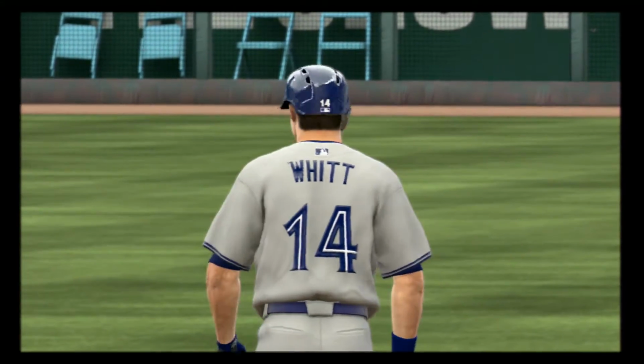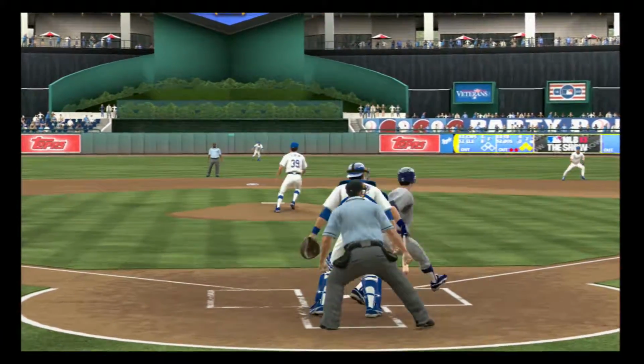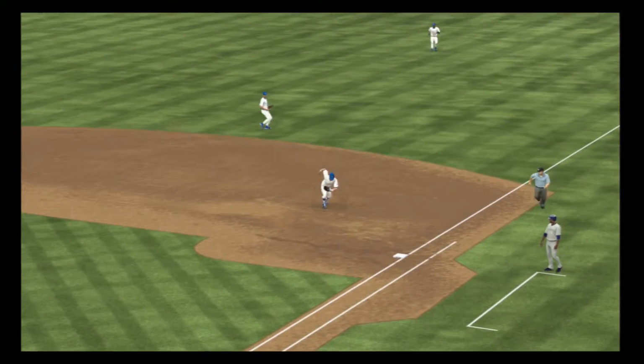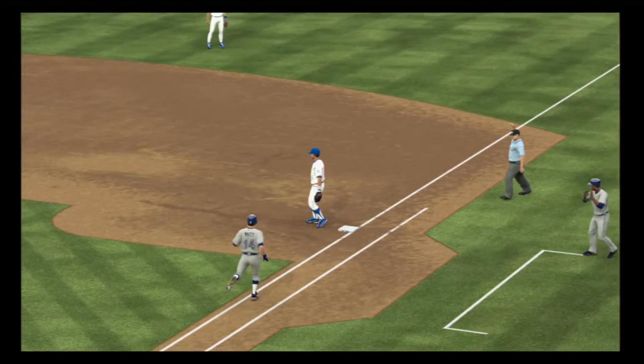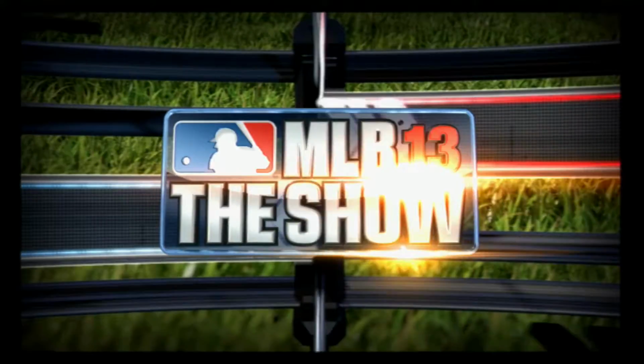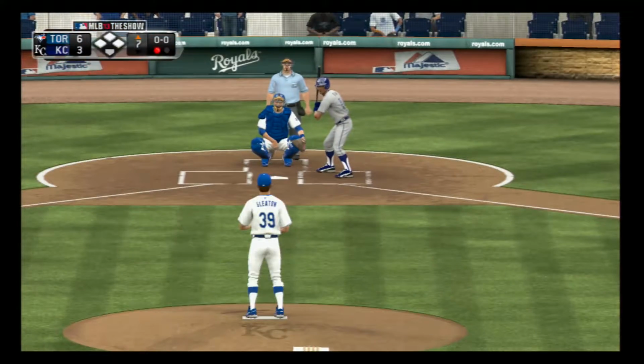Boy, and on 2-0, if that pitch isn't right where you want it, you got to let it go. You still have the count in your favor at 2-1. Here he goes after a pitch that, although it was a strike, that's a pitcher's strike. That's not the pitch you want to hit, and all he can do is hit an easy grounder. Junior Felix will dig in now. 1 for 2 to this point.